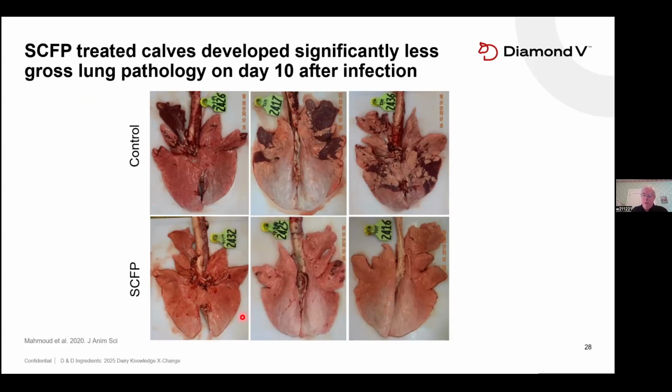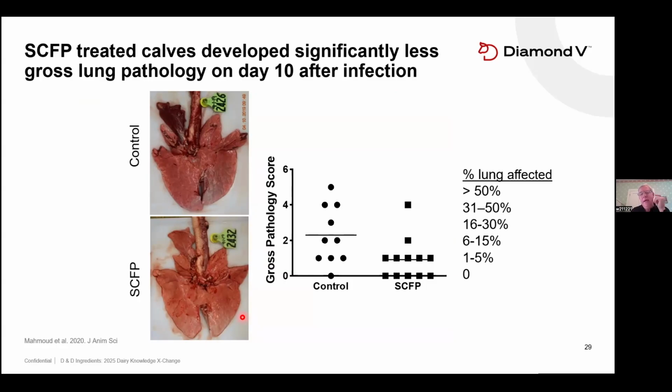So did we cherry pick the results? No. Here's all the calves. First thing to note, there's 10 calves here and there's 12 here because 2 of the control calves didn't survive. But now, how much of the lung is involved in the pathology score? Well, here's 0 amount involved. We've got 5 animals on our Diamond V treatment versus 1 in the control. 1 to 5% of the lung involved, 5 versus 3. And you can see how many more of the control animals have a lot of lung involved. So there's much less lung damage in these calves after the challenge with BRSV when they're on our Smart Care in NutriTek treatment. Very interesting.